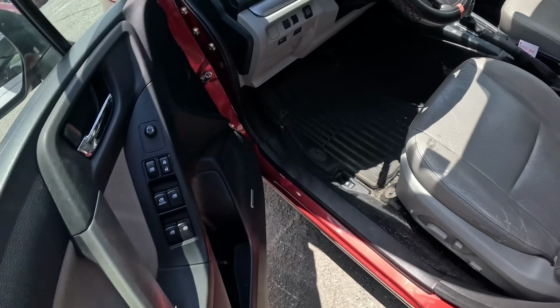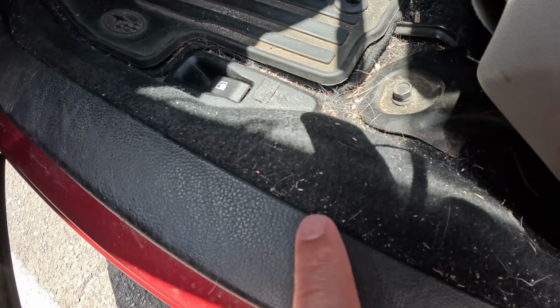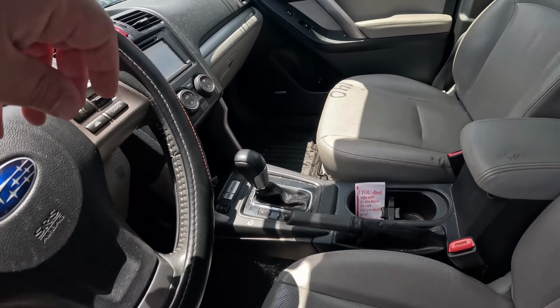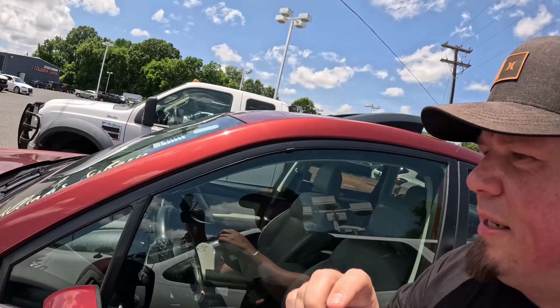Inside, let's check it out. Worn down. And just like I said before I even opened it, you see all the dog hair. That's normal. That's what we want to see. We want to see dog hair in a Subaru, because that's what Subaru people do. And if you have a Subaru that hasn't had a Subaru person in it, then, well, what is it? It's not a Subaru anymore. You got to have dog hair. But we'll check it out and see what a dealer will pay for it.